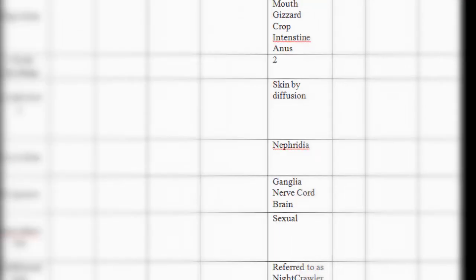Its digestive system consists of the organs: mouth, gizzard, crop, intestine, and the anus. It has two body openings and its respiratory system is skin by diffusion. Its excretion is nephridia, and its response system consists of ganglia, nerve cord, and brain. Its reproduction is sexual, and some additional info, it is often referred to as a night crawler.